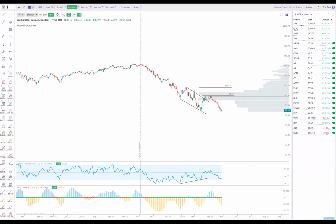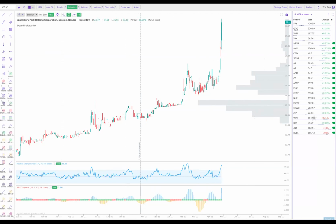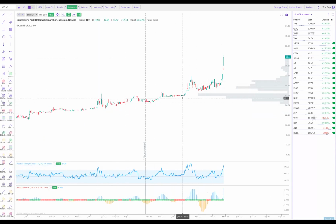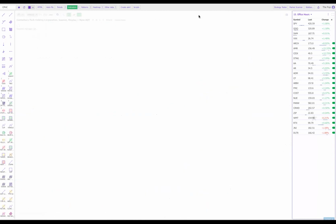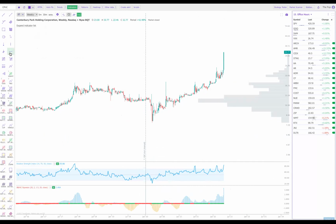CPHC. All right, let's take a look at this. So Canterbury Park Holdings Corp. I have no idea who they are, what they do. It looks like there's not a lot of volume here. Go up to a weekly chart. Yeah, it's really tough when you have these names that don't provide a lot of liquidity.